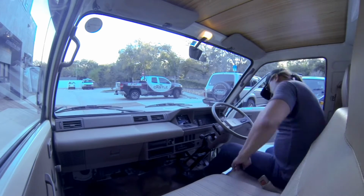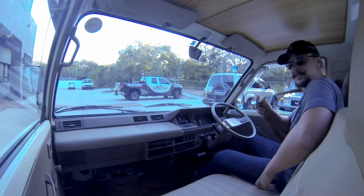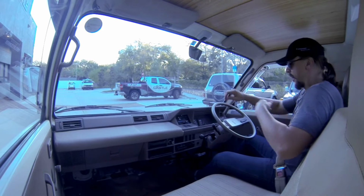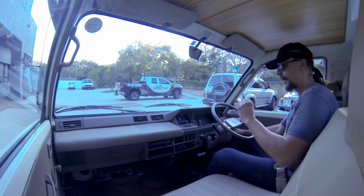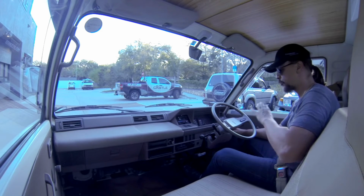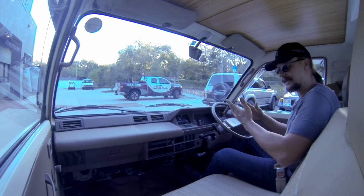Alright, let's go ahead and take this baby for a spin. Solid door closure, that's for sure. Alright, so one more time, it cranks up easily. Since I recently drove it, once it's been slightly driven, you do want to give it a little bit of gas, so I give it gas and then it cranks right up.